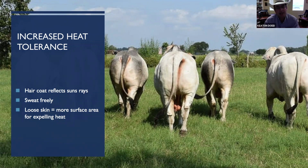And the last thing is the distinct looseness of skin, or looser-hided kind of a look, that we associate with Brahmans. And that's not just by chance. That's natural selection that has created that animal to have more surface area to naturally expel heat. And so those Brahmans are just quite a bit tougher in hot tropical type environments.